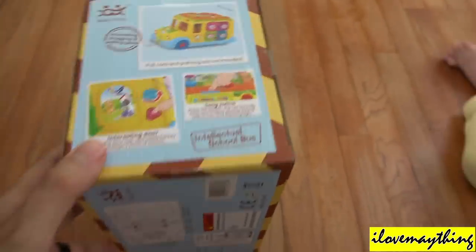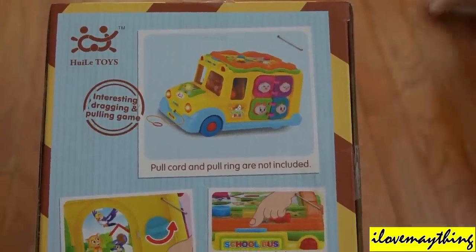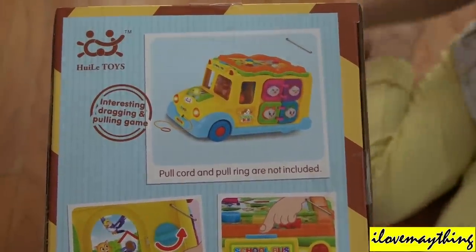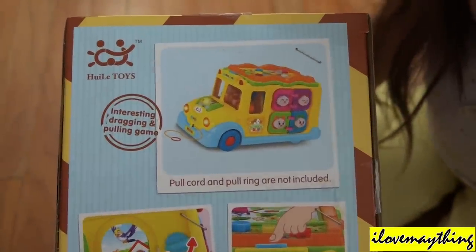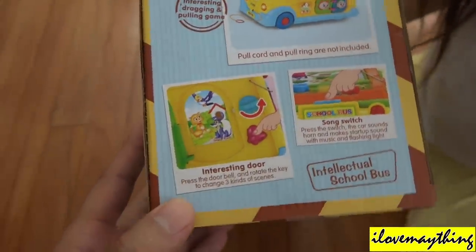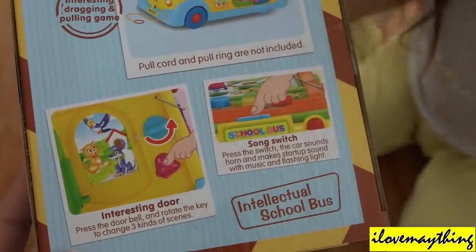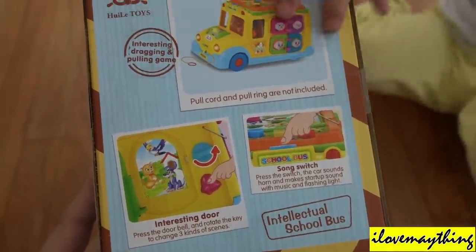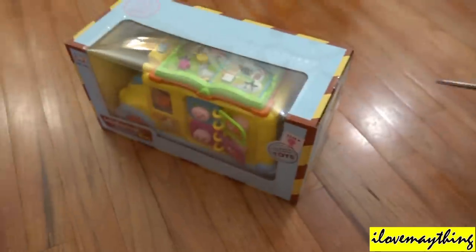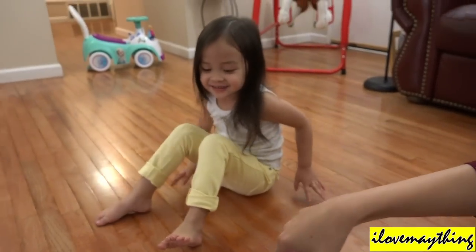Nice. I'm so excited. Maya is so excited. Pull cord and pull ring are not included. Okay, whatever. Where is it? Interesting door. Song switch. Oh, okay. Open it up. Okay, Mommy Rhea. Yay! Unboxing time. So excited. Maya is so excited.